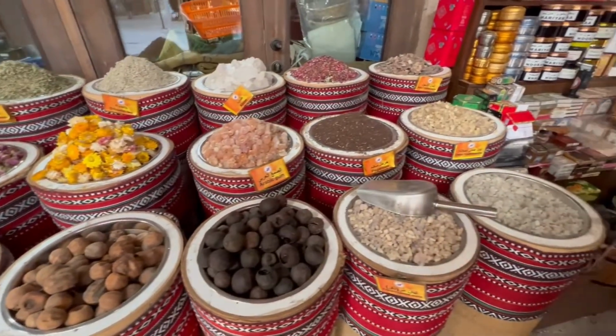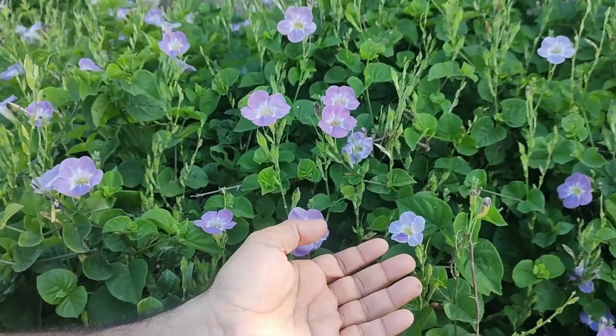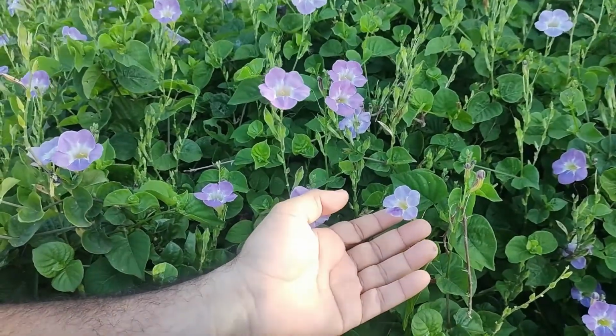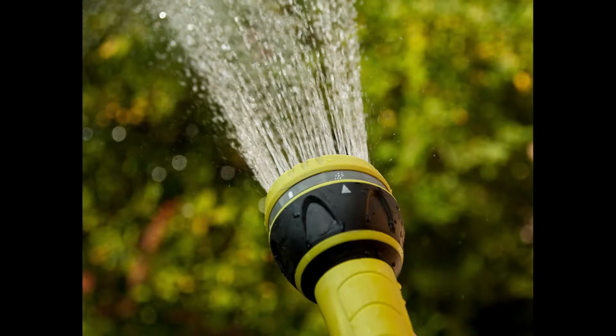Our guide aims to simplify this journey for you, breaking down the process of starting a herb garden into clear, easy-to-follow steps. Whether you're a seasoned gardener or a greenhorn, we promise you'll find something of value here. So, with anticipation tingling in the air, let's roll up our sleeves and get our hands dirty. Now let's dive into the 4 essential steps to starting your very own herb garden.